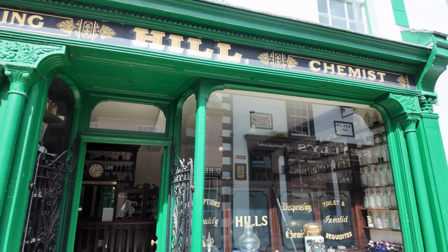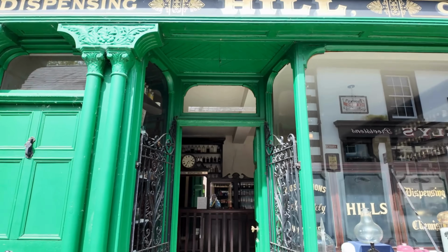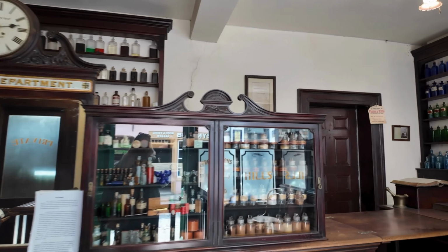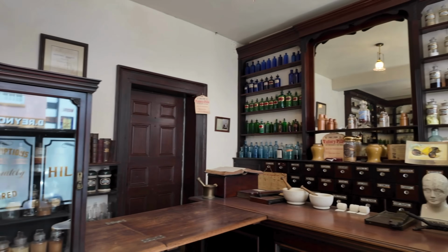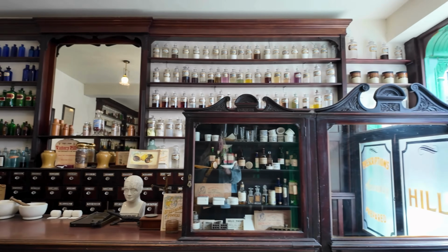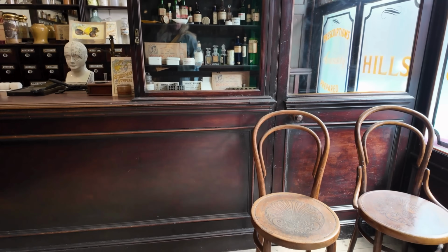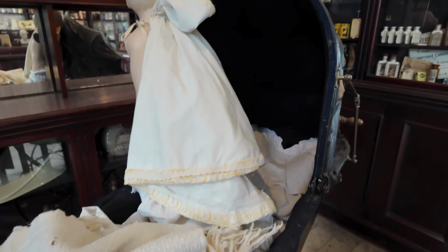Hill's Chemist originally stood from around 1870 on Castle Street in Strabane, County Tyrone. The shop was operated by James Hill, and it continued to serve the community here until the late 1980s. The amazing interior, it really is amazing, including all this original mahogany fittings and furnishing, has been moved and relocated to the museum. In an era before the National Health Service, of course, chemist shops like Hill's were often the most accessible and affordable source of healthcare for everybody. James Hill not only dispensed medicines but also provided advice and remedies for a range of ailments.